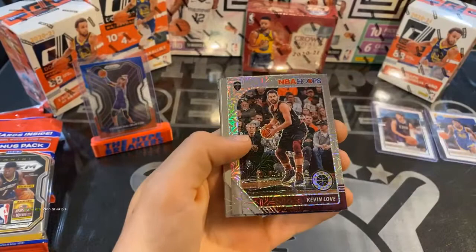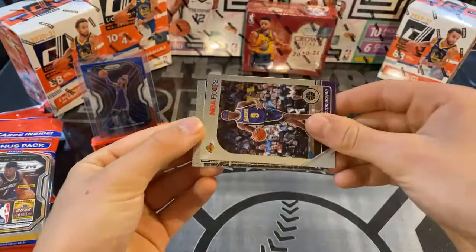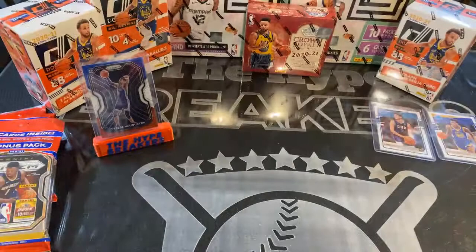Kevin Love. A few more cards to go. Jalen Brunson, Derrick White. We got Rajon Rondo. The final card of Hoops Premium Stock is going to be a courtside Dame Lillard for the Portland Trail Blazers. Nice looking card there. Good photography.